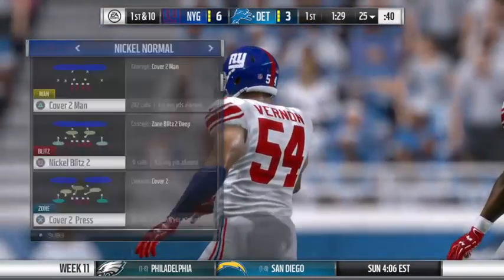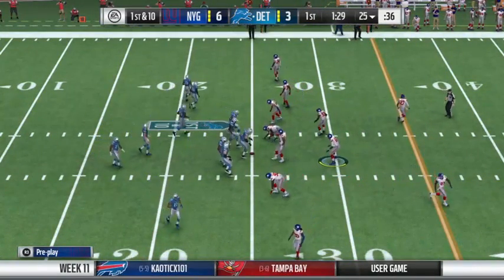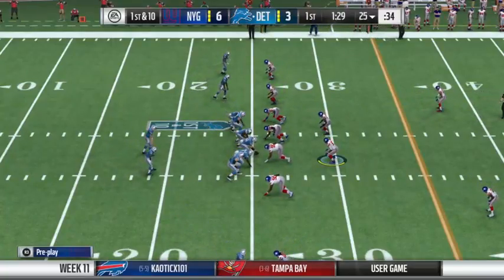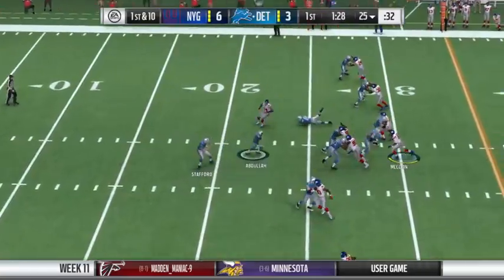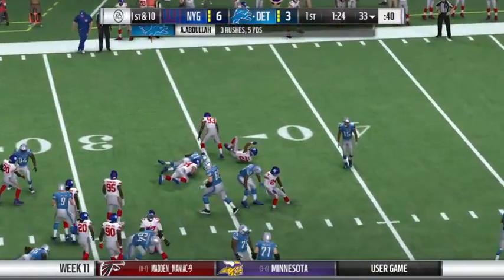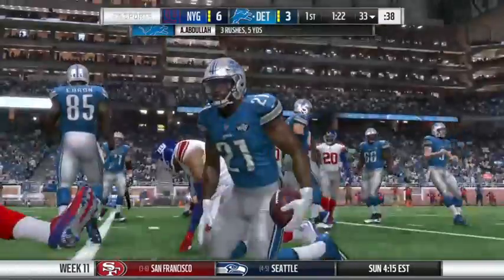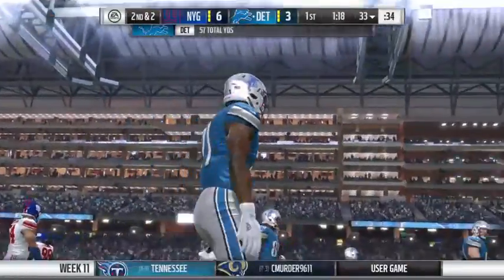All these drives start to feel so critical. And they are. And, you know, we've met so many defensive coordinators who just really hate the bend but don't break mentality. They're much more of the aggressive school. But that mentality has won a lot of games. If you're only giving up field goals on drives, that usually keeps you in it and gives your offense a chance to retaliate. Yeah, right now it's got him with the lead.